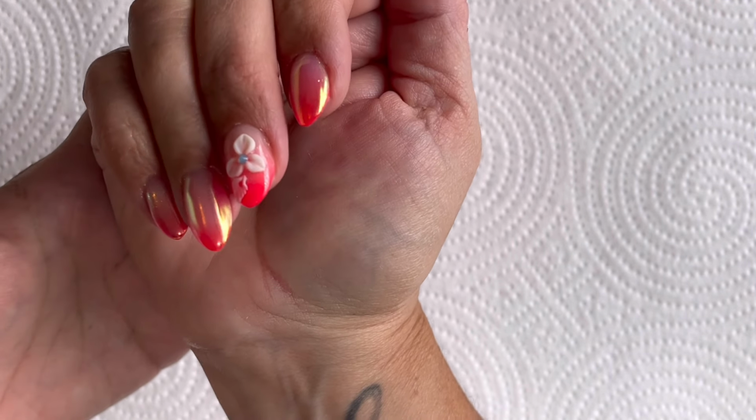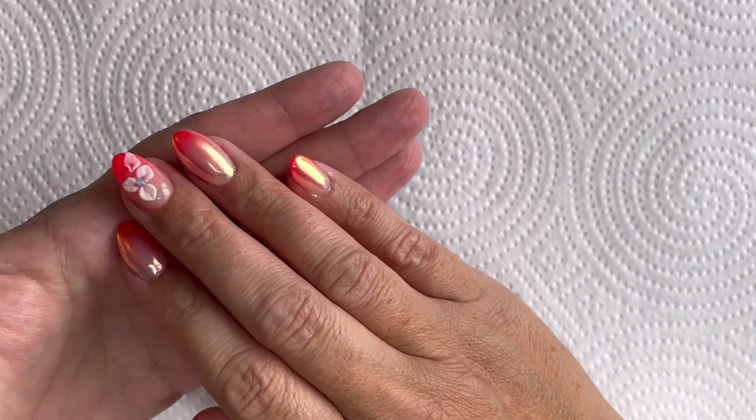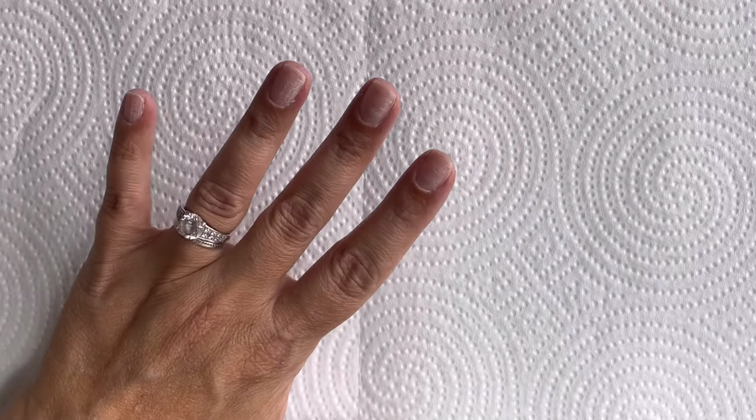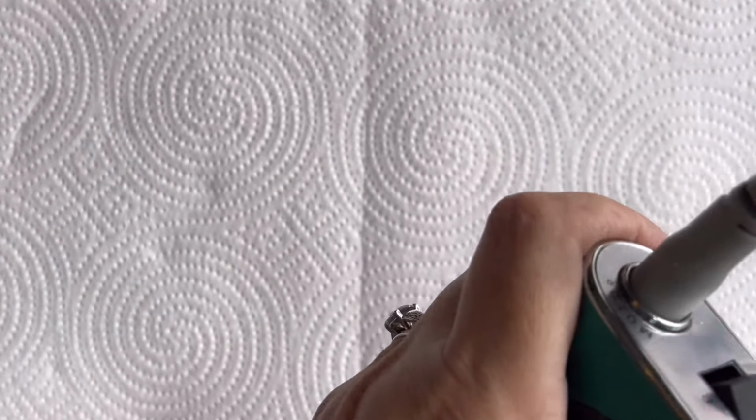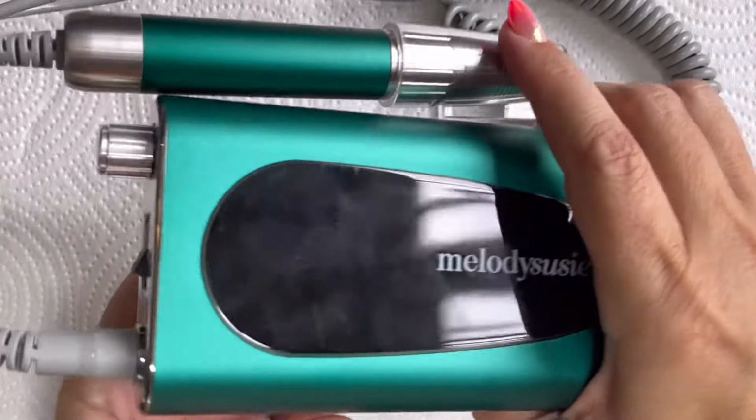These are the nails we're doing. I've gone for a neon pink acrylic ombre with the glaze on top. They call it glaze now. Back when we were doing this years ago, us OGs will remember, it was just a chrome.